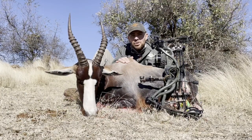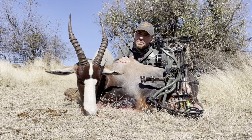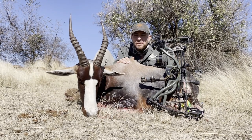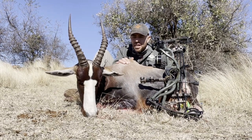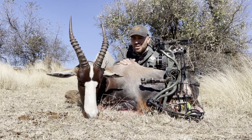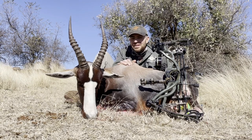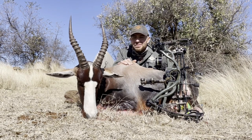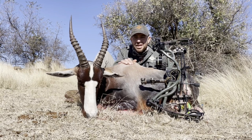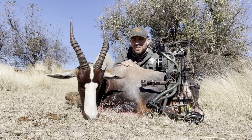So we're here at Kareepoort. I hunted this beautiful Bontebok ram with the bow. It was a bit of a long shot, 55 yards, but he was quartering away, perfect, the biggest target I could get, and I put in a perfect shot. He ran maybe 50 to 80 yards. Within 15, 20 seconds, he was on the ground. And that's it, first day out. Let's see what the rest of the weekend holds.